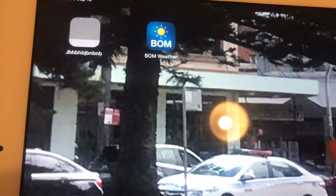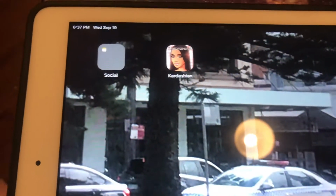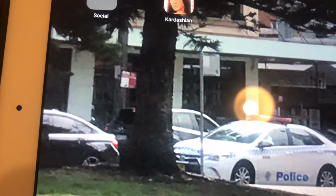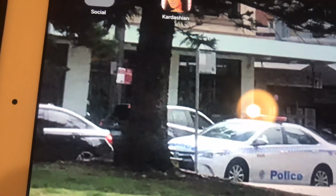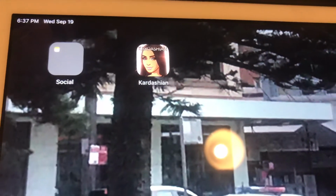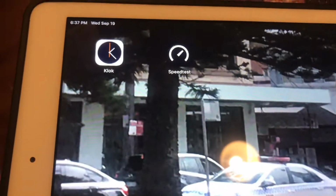Then I have BoM Weather, which is Bureau of Meteorology. You can only get that app in Australia. So if you live outside Australia, and you want to download the app, sadly, it won't work. An Australian exclusive app, I'm really sorry. The other weather apps are on the App Store. This folder, which is basically by itself, is Notes. Then I have Kardashian, I've been playing that a little bit, and I have Clock.